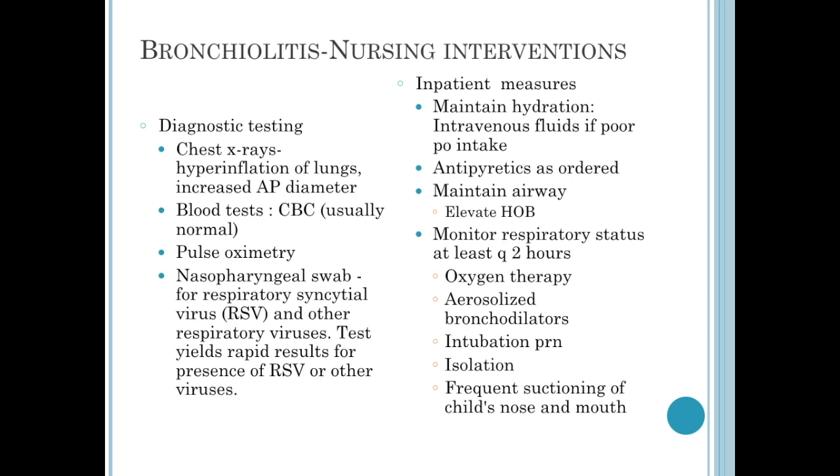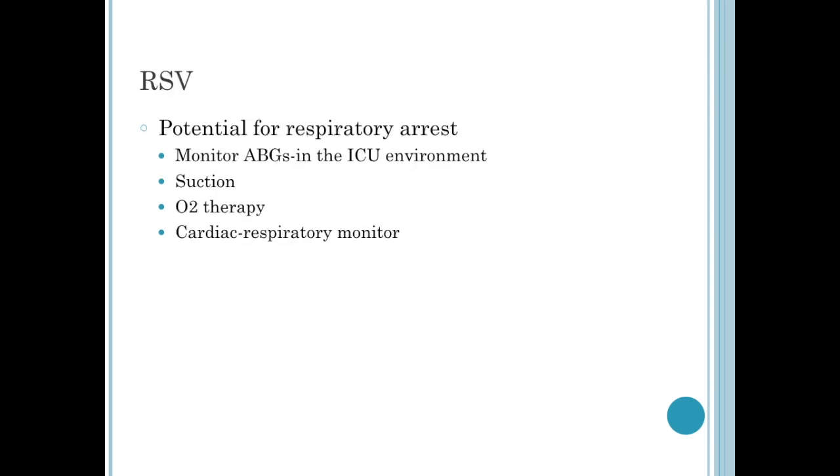They're going to hate it, they're going to cry, but it's necessary. They do have a potential for having a respiratory arrest, so monitor blood gases if they have been ordered, and this is usually with the kid being in ICU.